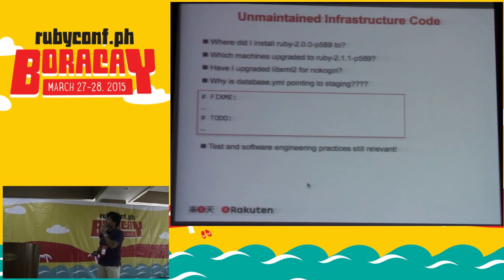If you run servers, have you encountered this problem? Who among you manages more than 5 servers in production? Have you ever had a problem knowing what Ruby version is installed on servers 1, 2, 3, 4, and 5? Do you know which machines were upgraded to Ruby 2.1 for production? Because you have this huge, ITIL-ish change document. We encounter this a lot at work, like deploying Nokogiri on servers takes a lot of headache, upgrading libxml, those things.